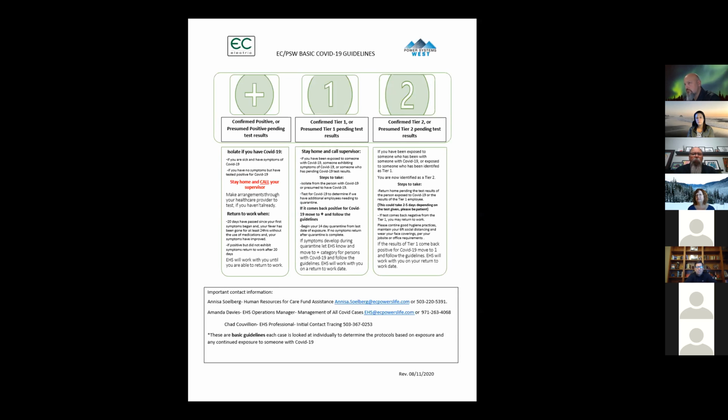So if you test positive or you're presumed positive based on your symptoms, or the fact that you've been exposed to somebody that's positive, so there's a more likely chance that the symptoms you're exhibiting are going to be positive, we have an isolate policy. Call your supervisor, stay home. Don't come to the job site and tell me that you think you're positive or that you're positive. Stay home, reach out to your supervisor. They're going to put you in touch with our COVID case management team.